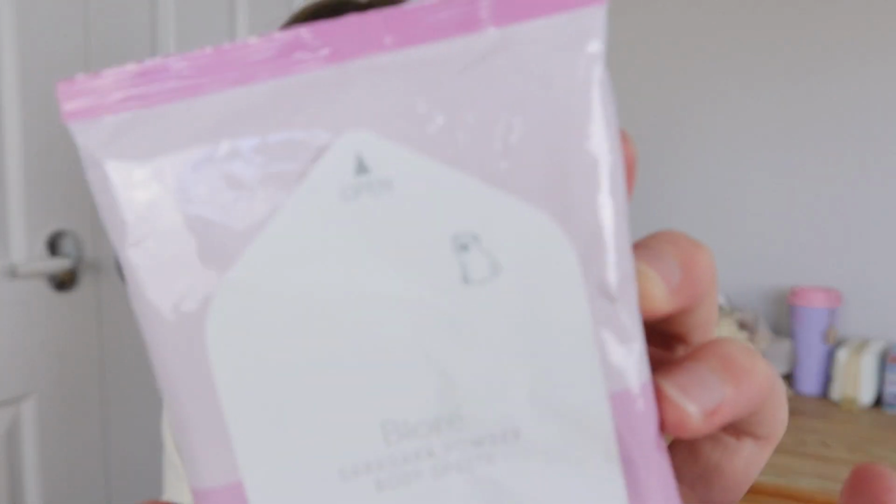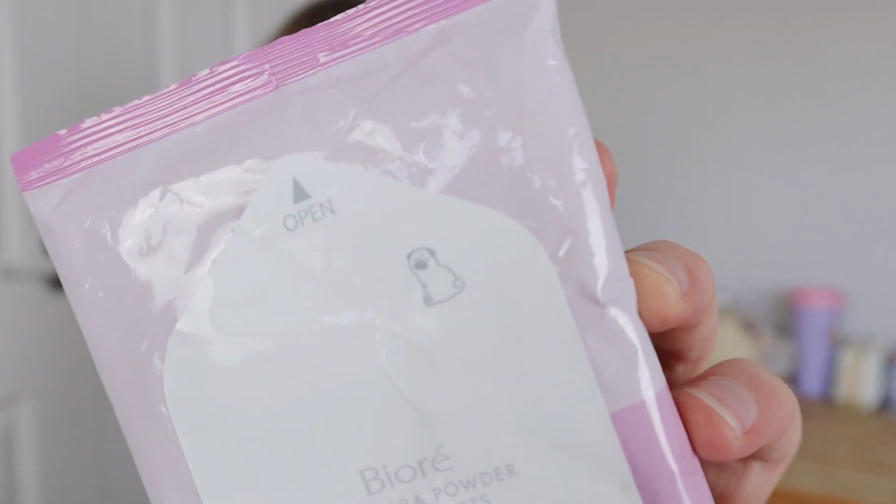And I just noticed this. It has a little pug on the packaging. How cute is that? It's a little pug.